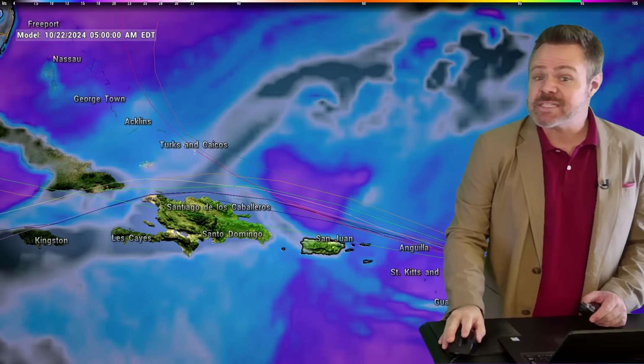The GFS model, very heavy rain is possible for Grand Cayman. We don't have as much for Jamaica, but still some heavy local downpours are possible there. And then again, back over towards what 94L might bring. It's just a real big hodgepodge, guys. Again, pockets of heavier rain here or there.